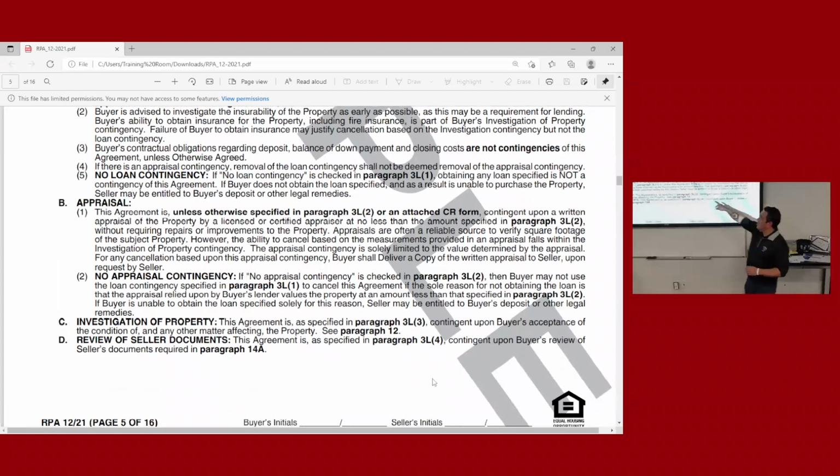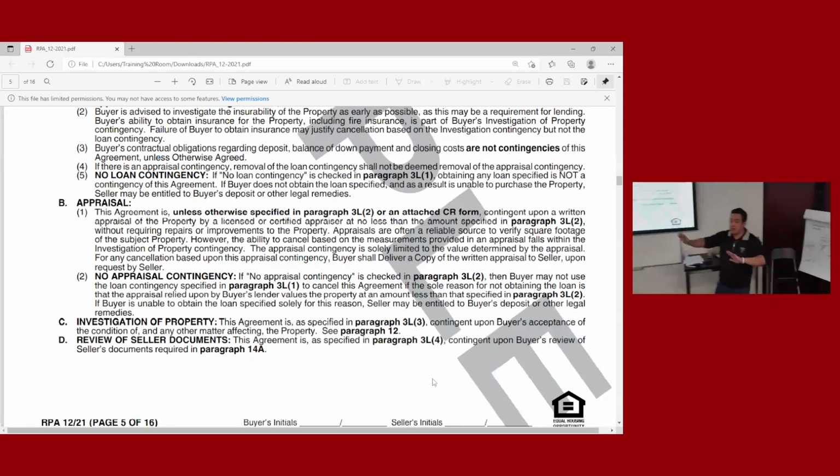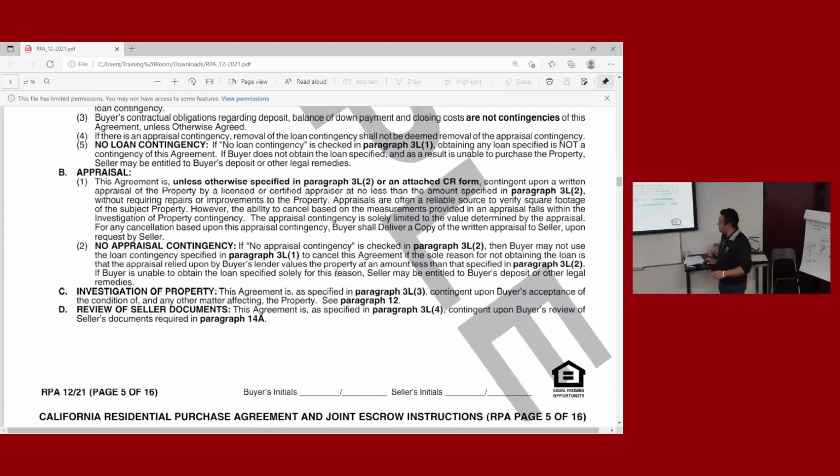Just to reiterate, if no appraisal contingency is checked in paragraph B, then the buyer may not use a loan contingency specified throughout the agreement to cancel. The sole reason to not obtain a loan is the appraisal relied on by the buyer's lender to buy the property. So this is saying if you're using the value of the appraisal as the reason to cancel a loan contingency, you can't.